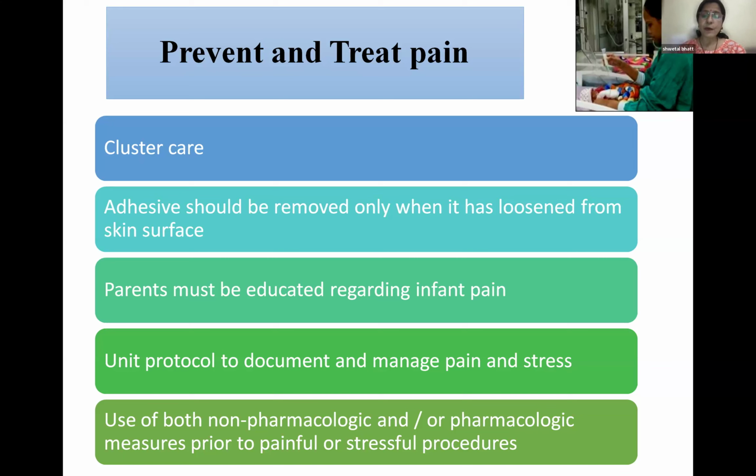Use of both non-pharmacological and pharmacological measures of pain relief prior to a painful or stressful procedure is a must.